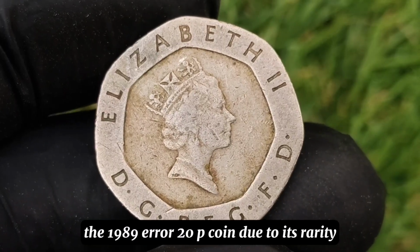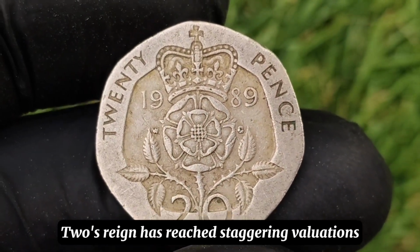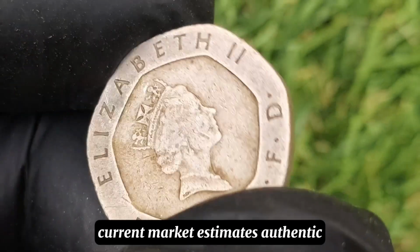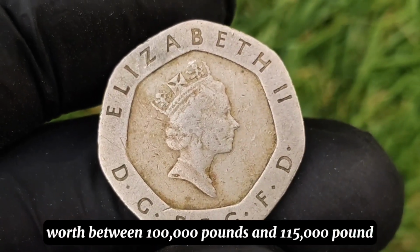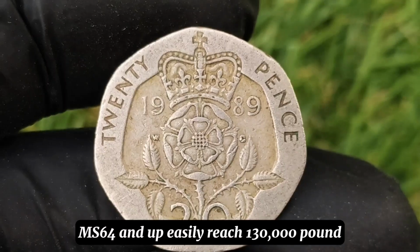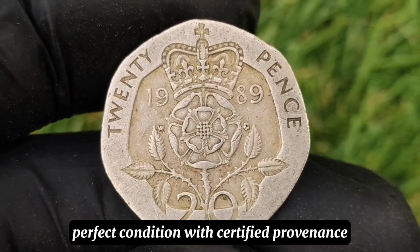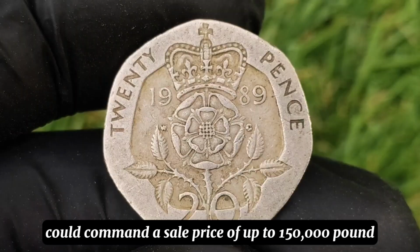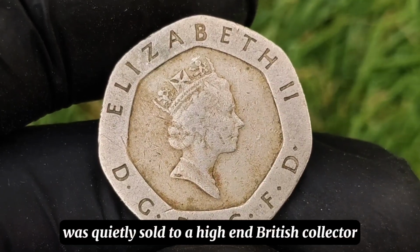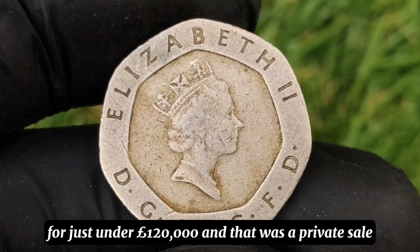The 1989 era 20p coin, due to its rarity, mystique, and direct association with Queen Elizabeth II's reign, has reached staggering valuations in the UK and international coin markets. Current market estimates: authentic, lightly circulated specimens are worth between £100,000 and £115,000. Uncirculated or mint state examples, MS64 and up, easily reach £130,000. Perfect condition with certified provenance could command a sale price of up to £150,000. Real market examples: one reported coin, discovered in the early 2010s, was quietly sold to a high-end British collector for just under £120,000, and that was a private sale, not an auction.